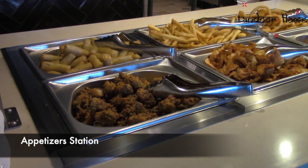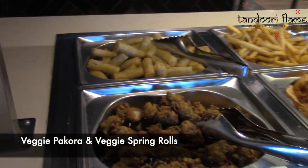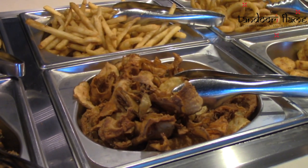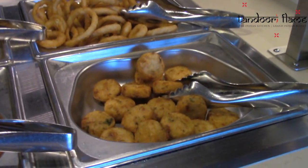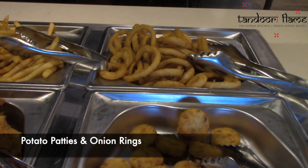We've got the appetizer hot plates here. We've got veggie pakoras, veggie spring rolls, potato chips, as well as french fries. And we've got aloo tikka. And last but not least, we've got onion.